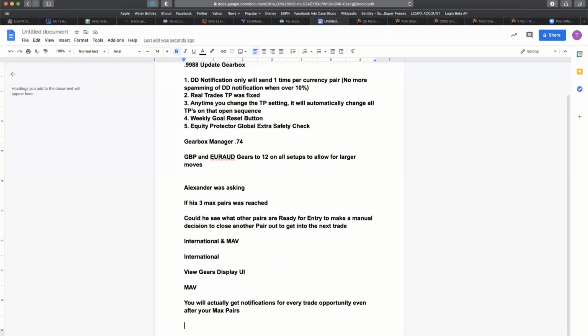But why this is cool is if you're using the MAV version, you'll actually get a notification as well anytime there is a trade opportunity available, even after your max pairs is reached. So great question, Alexander, and I'm glad we got to address that so people have a better understanding too of how they can really use GearBox to the fullest.